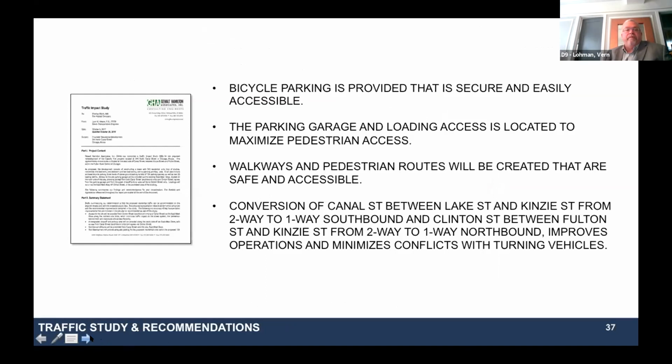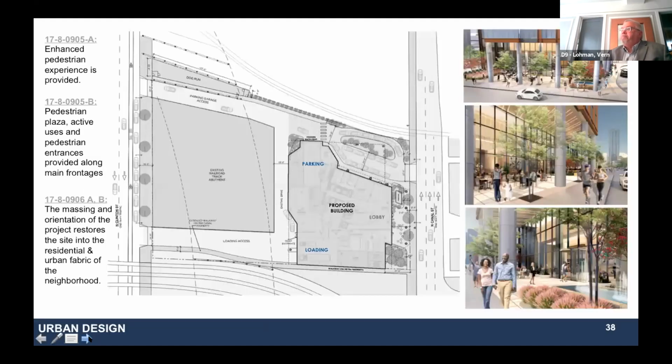To sum up, a traffic study was conducted by Lynn Means of DeWalt, Hamilton, and modifications were made on the plan based on their recommendations. 1, secure bike parking is provided. 2, parking garage and loading access is designed to maximize pedestrian access. 3, safe and accessible pedestrian routes have been added. 4, and based on feedback from Alderman Riley and neighbors, Canal and Clinton Street will be converted to one-way traffic between Lake and Kinsey Streets. Next slide.